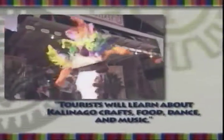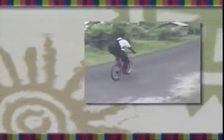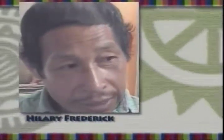We have been in the struggle for a long time. Now we have children going to high school, we have them going into universities. Now is the time for us to ensure that we make a future for them.